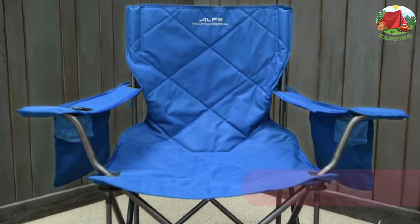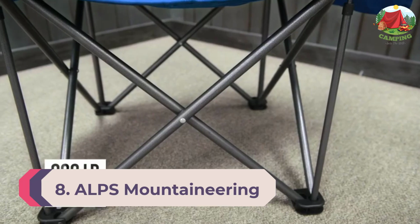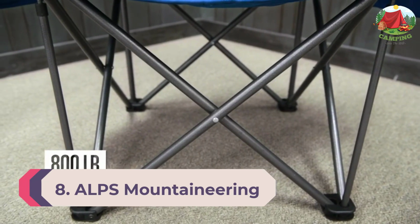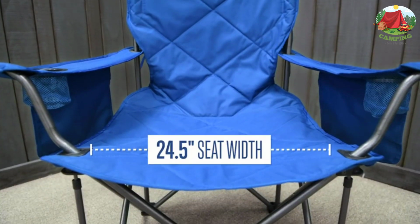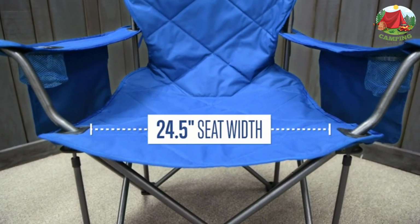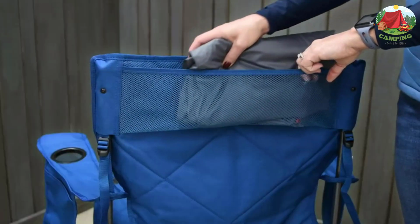Number 8. ALPS Mountaineering King Kong. The ALPS Mountaineering King Kong is tough, durable, and made to last. With rugged construction and reinforcement in all the right places, this chair is one of the few strong enough to comfortably support up to 800 pounds.